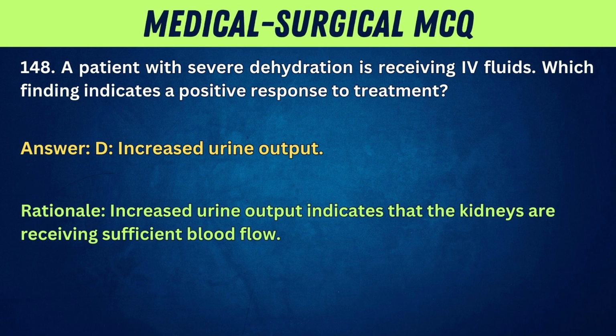Rationale: increased urine output indicates that the kidneys are receiving sufficient blood flow.